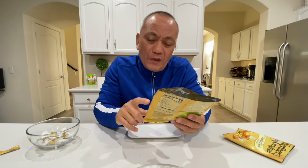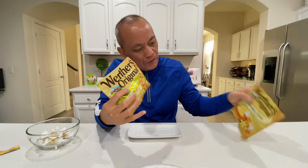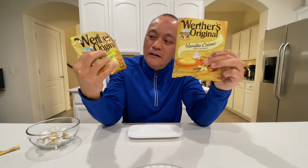Experiment a piece of this candy mixed together with this candy, which is the caramel, soft caramel with vanilla cream, combined together, and see how it's gonna taste, because the apple filling on this candy is so glorious. It is so heaven.